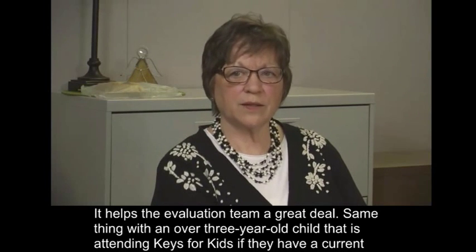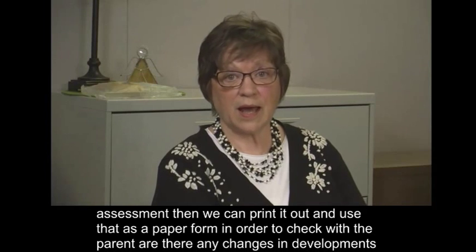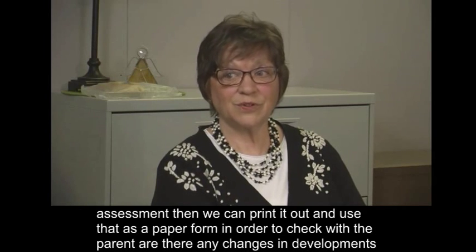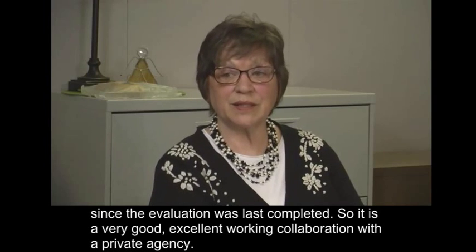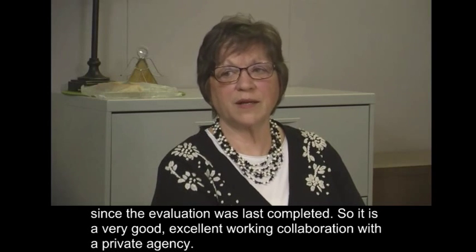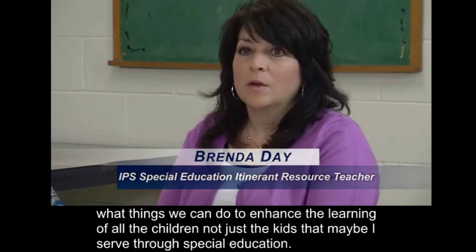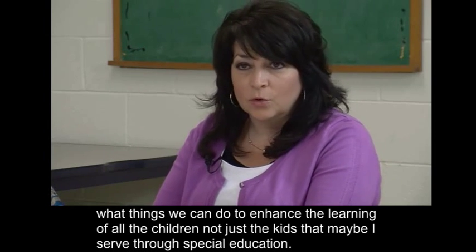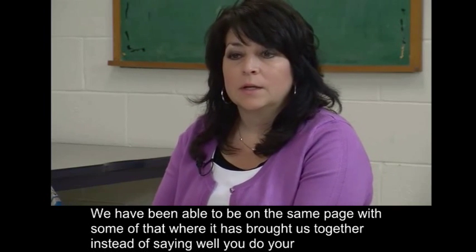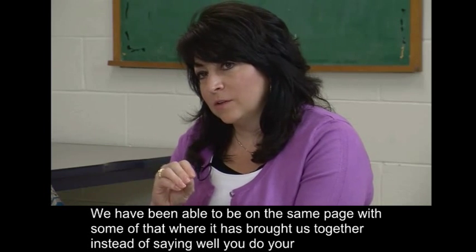Same thing with an over 3-year-old child that's attending Keys for Kids. If they have a current assessment, then we can print that out and use that as a paper form in order to check with the parent, are there any changes in development since the evaluation was last completed. So it's a very good, excellent working collaboration with a private agency. It's just another level where we can have discussion and collaboration on students and what things we can do to enhance the learning of all the children, not just the kids that maybe I serve through special education, but we have been able to be on the same page with some of that, where it's brought us together.